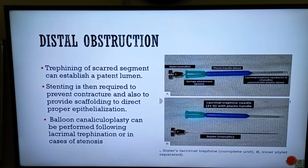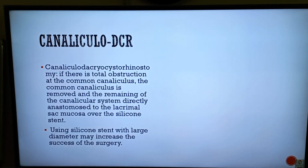And when there is complete obstruction of the common canaliculus, then we have two options. Either we can proceed to canalicular DCR, or we can proceed to conjunctival DCR. So canaliculo-dacryocystorhinostomy is done when there is total obstruction of the common canaliculus. The common canaliculus is removed, and the canalicular system is directly anastomosed to the lacrimal sac. And if we are using a silicone stent, it may increase the success rate of this surgery.